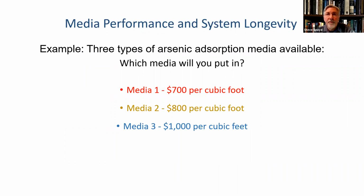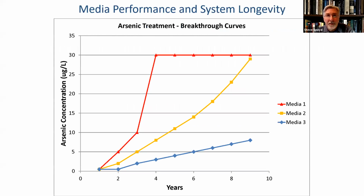What about system performance and the cost? A little quiz for you guys. I'm going to give you an example here. There are 3 types of arsenic adsorption media available. Which media will you put in? We don't know how well they're going to perform. Media 1 is $700 per cubic foot, media 2 is $800, media 3 is $1,000. Most people are going to pick media 1, $700 per cubic foot, but let's see the performance and the long-term cost.